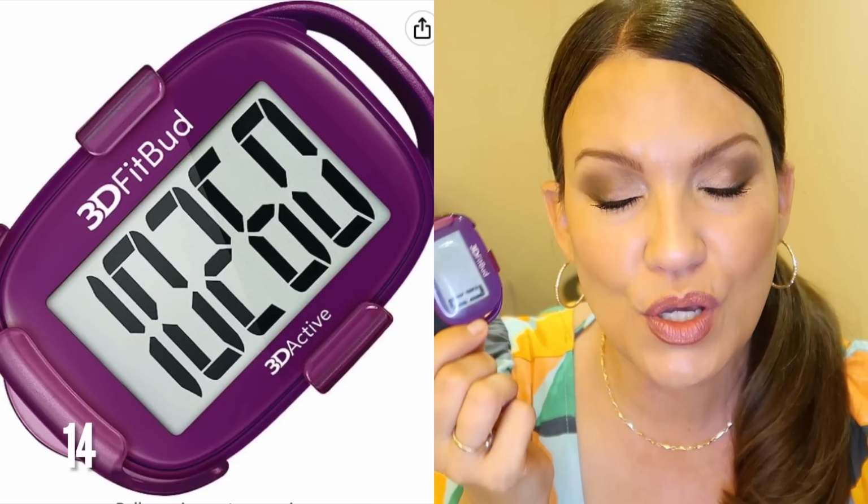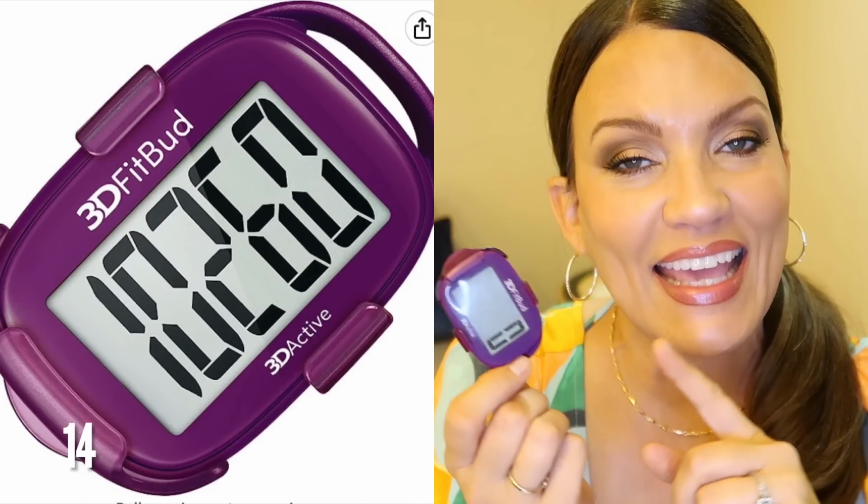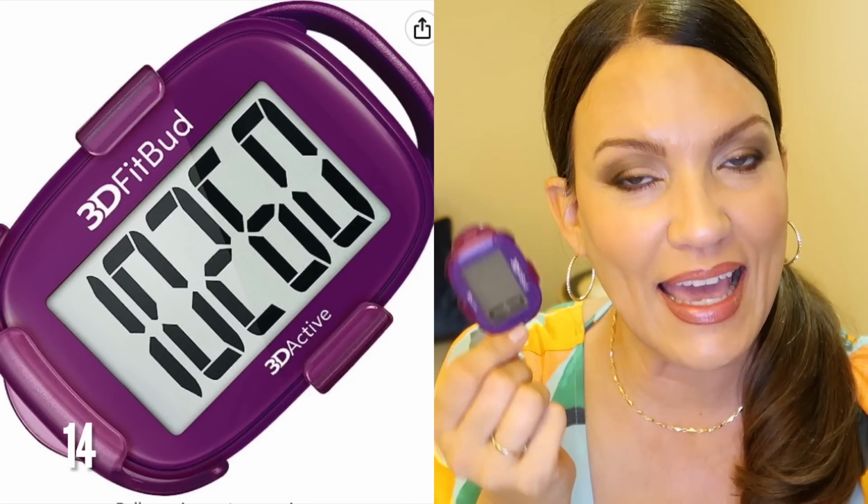But specifically, I want to make sure I'm just moving my body every day, and I want to be mindful of the steps that I take. Getting a little stepper, this was so inexpensive. Getting a little stepper kind of keeps me accountable. I just reset it, so it's not that I've done 0 steps today. Well, I haven't done many because I've been in this room preparing for this video, but I just reset it to 0.